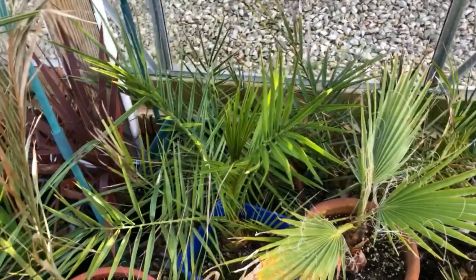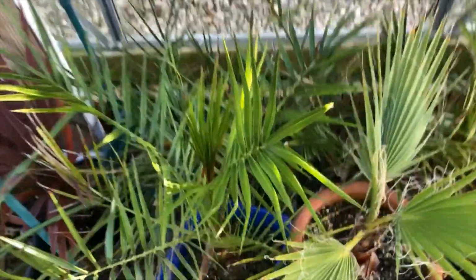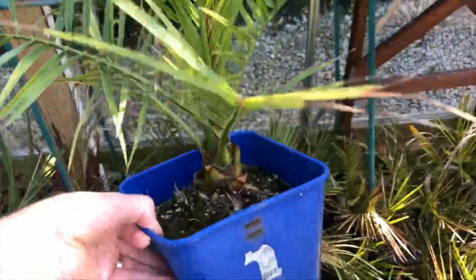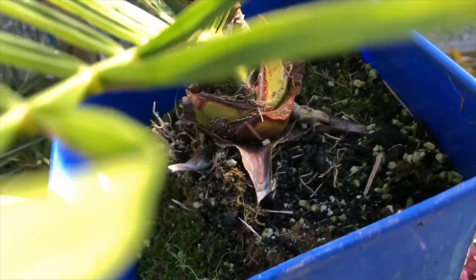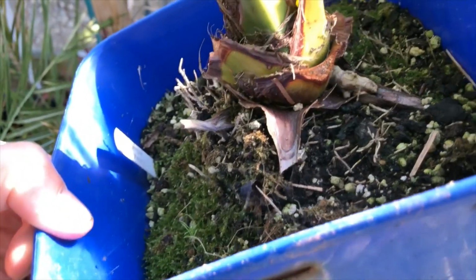So what I'm going to do, I've got a space where I know one has perished, so I'm going to grab my next best one, which is looking quite nice. This would have been grown from seed as well. In fact, there's a label on there that says Seed Canary Island Date Palm, Albert Park.